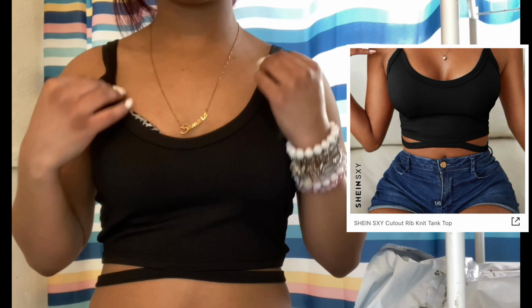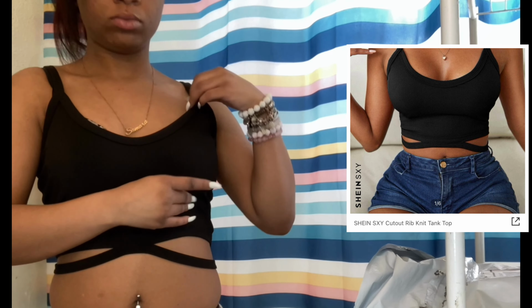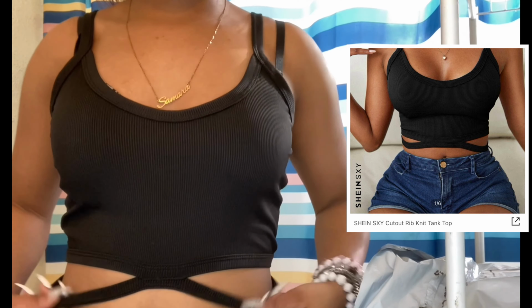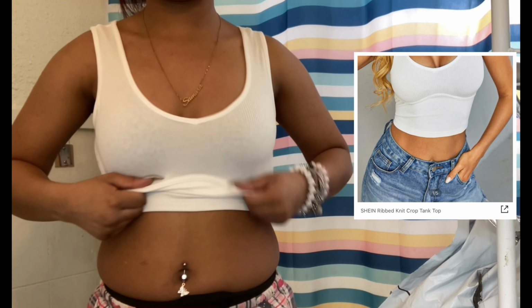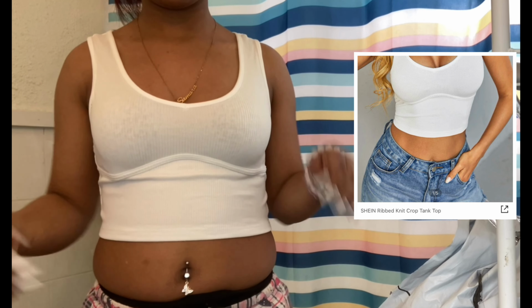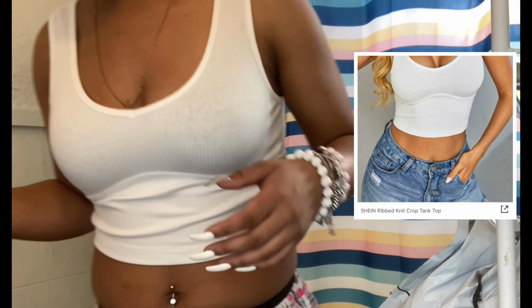Perfect. Okay, so I low-key should have gotten this shirt in a small. I got it in a medium, but it's still cute. I like this little part right here. I got this in a medium. Should have gotten it in a small, but other than that, it's a very good fit, very cute. It fits just how I want it. Not too small, not too big. Y'all, Shein really is eating the girls.